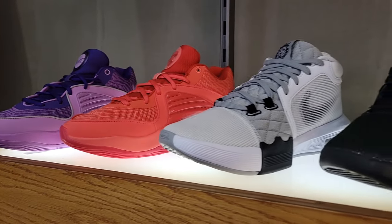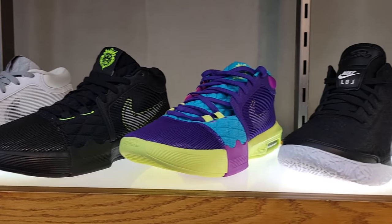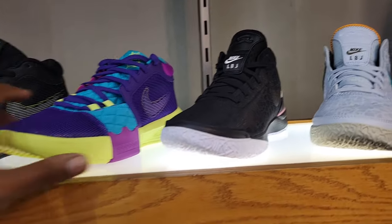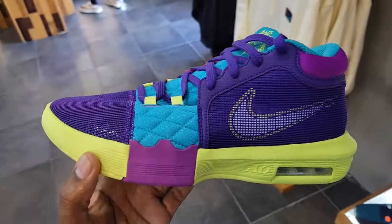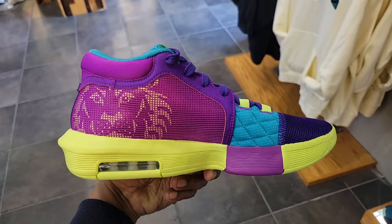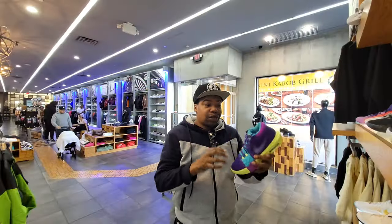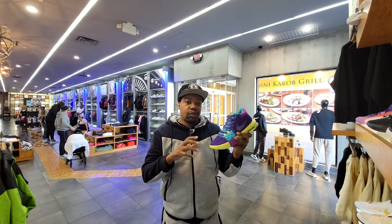KD16 Bad. Very nice selection of LeBron Next Gens or Witness 8s. Have yet to see this colorway on the LeBron Witness 8. Definitely a wild colorway for sure right here. Let me know if you guys are a fan of these. This LeBron Witness 8 is crazy. I have not seen this colorway anywhere else.